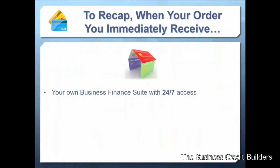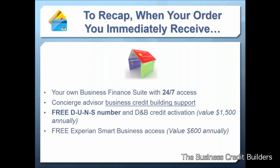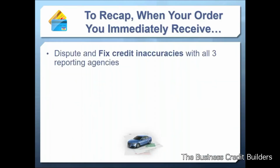So to recap, you get your own finance suite to access anytime you want. You get concierge service with your business advisors, the free DUNS and credit profile activation that D&B will charge $1,500 for. I didn't even show you this, but I showed you those snapshots of businesses where you can see their experience access. You get that, which is $600 a year, but we give that to you for free. You're getting the largest supply of starter vendors and revolving store credit, the unsecured financing for up to $150,000 if you qualify, finance officer team, the free 411 listing, which is $360 a year, the cash, the Visa cards, the MasterCards, the Amex that you'll probably never find if you're trying to build business credit on your own.